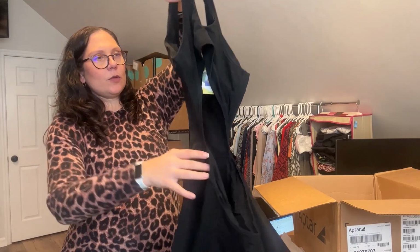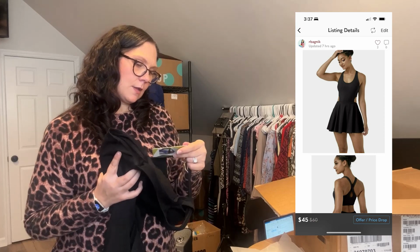This one has a really open back, size medium.